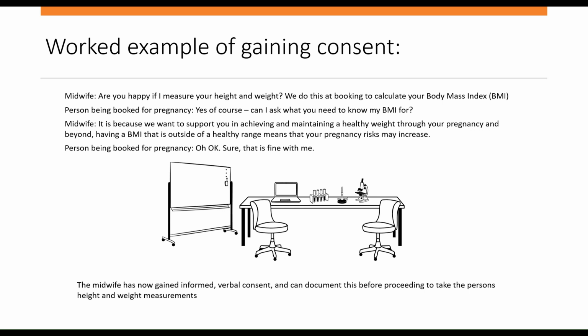And the midwife might reply, "This is because we want to support you in achieving and maintaining a healthy weight throughout your pregnancy and beyond, and having a BMI that is outside of a healthy range means that your pregnancy risks may increase." And with all that information, the pregnant person is now saying, "Okay, that's definitely fine with me." So the midwife has gained informed verbal consent, and she can document this in her notes before proceeding to take the person's height and weight measurements.